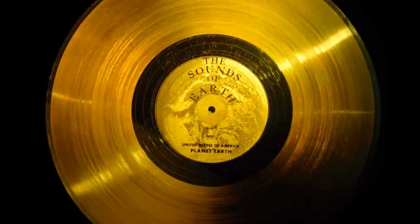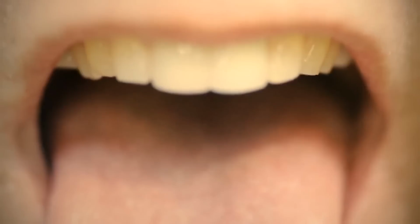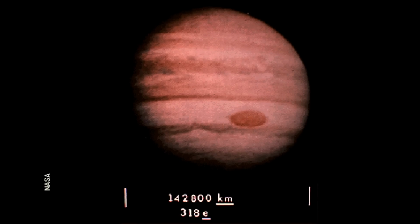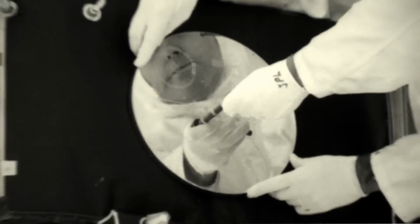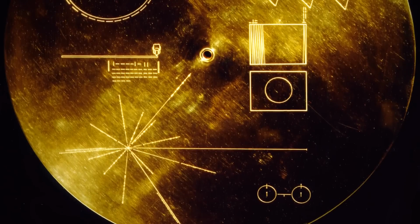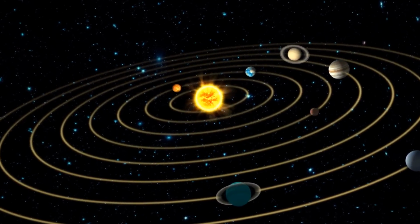The disk contains greetings in 55 Earth languages, a lot of music from different parts of our planet, and different sounds like ocean noise, human voices, and animal sounds. In addition, there are 116 images on the record. These are pictures of people and earthly landscapes. In these pictures, there's information about the Sun and our DNA. The record case contains instructions and a needle to play the record. There's also a map of our galaxy's pulsars so that astronomers from an extraterrestrial civilization can find our solar system.